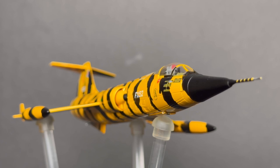Sometimes it pays off. With all that laid out, we'll jump into some of the pros and cons of this model and why potentially you might want to add it to your collection. So the pros, I have to say that the color scheme is very well executed.